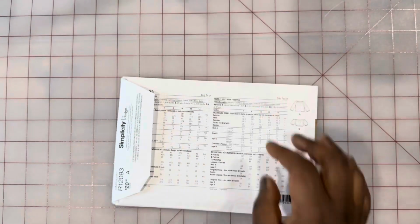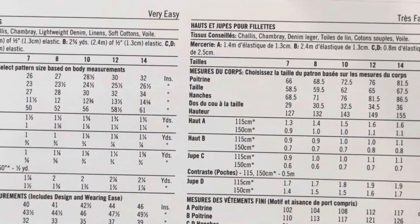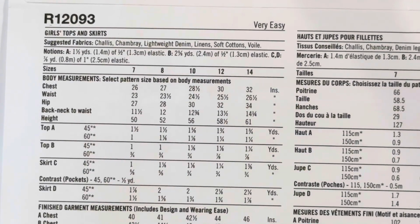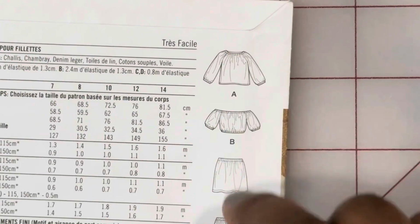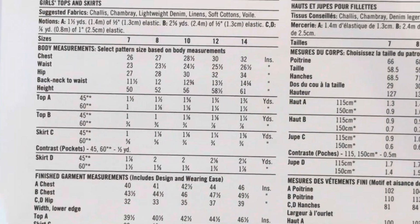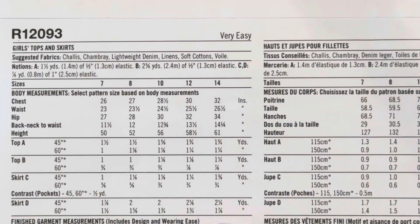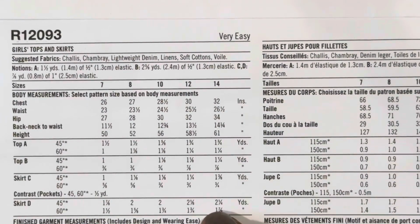And then let's zoom in here and have a look at the fabric requirements. So here, if I look at the largest size, which is the 14, I'm going to look at top A paired with top D, because that would be the longest skirt, and then the skirt with the long sleeve. If I made that version, that would use the most fabric in a size 14. So for 45-inch wide fabric, I'm looking at 1 3/4 yards and 2 1/4. So we're looking at a total of 4 yards of fabric, according to this.